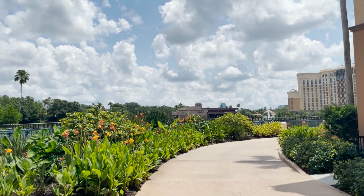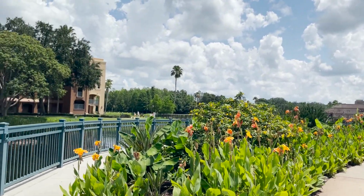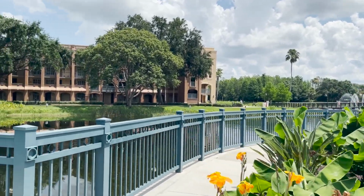And you'll see there is a brand new restaurant called the Three Bridges right in the middle of that lake, which we will get to in a little bit.